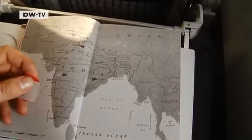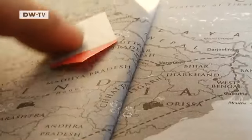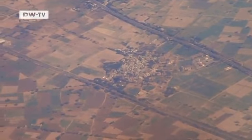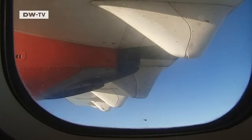I'm about to touch down in Jabalpur after a journey of 10 hours. After setting off from Berlin, I'm now in the heart of India. My flight released tons of CO2 on the way here. But I've discovered that through a simple donation, emissions of the greenhouse gas can be reduced locally.